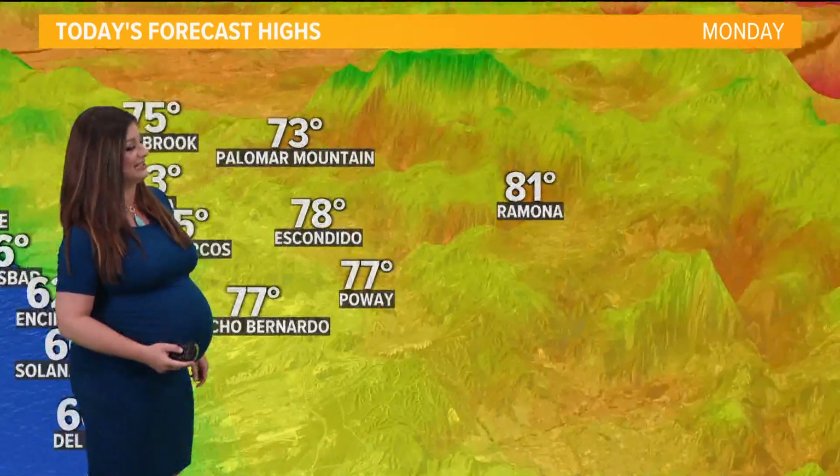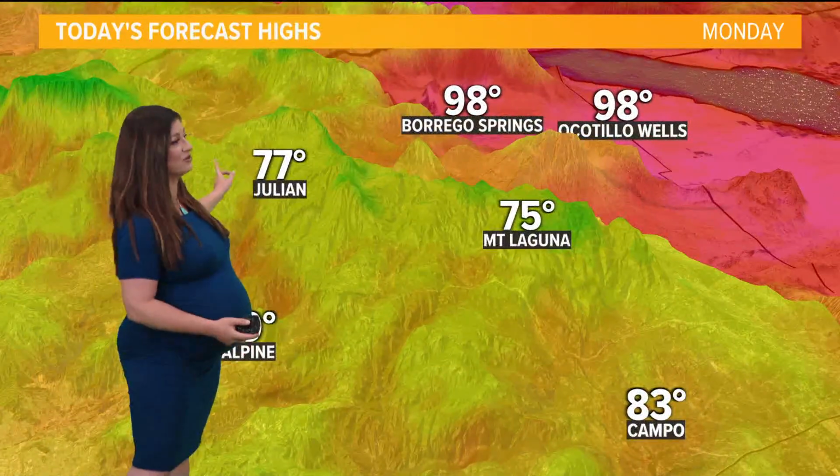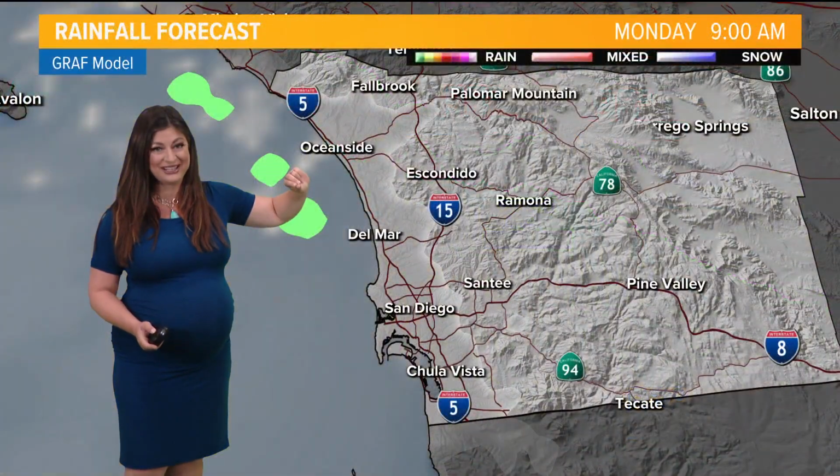So this is above average. We're actually going to be above average for inland valleys. Along the coast, not the case. That's actually where it stays pretty cool. 62 in Encinitas, 66 in Solana Beach. The mountains, Julian, 77, 75 for Mount Laguna. Borrego and Ocotillo, nearing 100 degrees today.